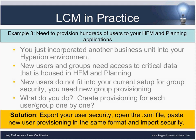I've found LCM works well. It's serving all three functions: you're migrating between environments, you're backing up. And one note, I wouldn't use LCM as the primary backup for your server. There still should be a more robust way to back up an entire server. But it's a great way to empower users to have that functionality.